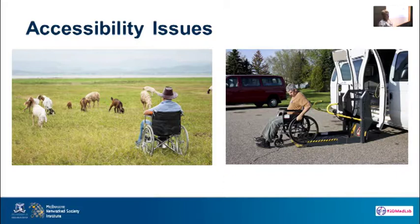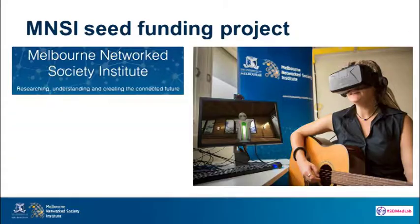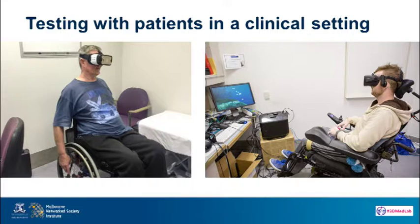So I went to the Melbourne Networked Society Institute at Melbourne Uni, and we got a seed grant to try and solve some of these issues. And that's when we thought, well, maybe virtual reality might be an even more immersive experience than just looking at someone on a computer screen. So that's the funding grant that we had.